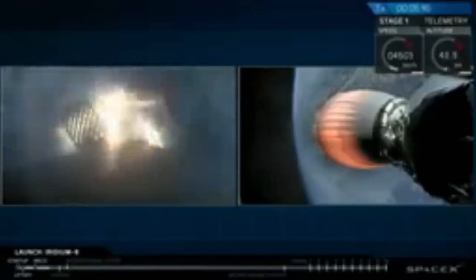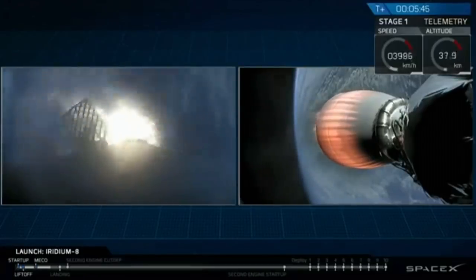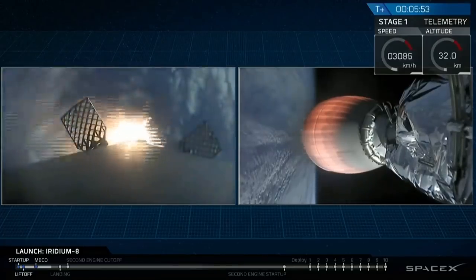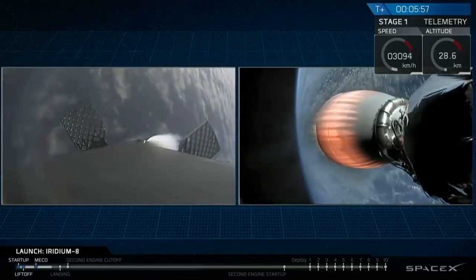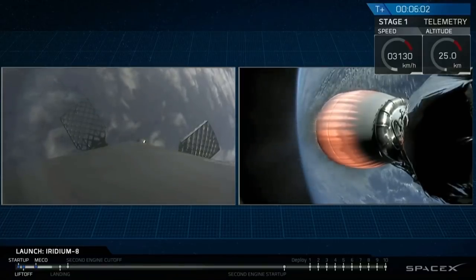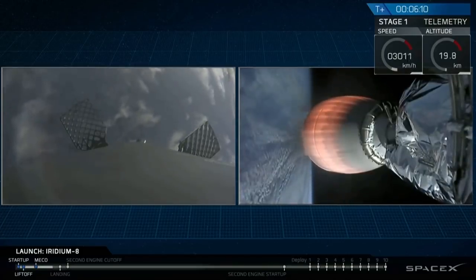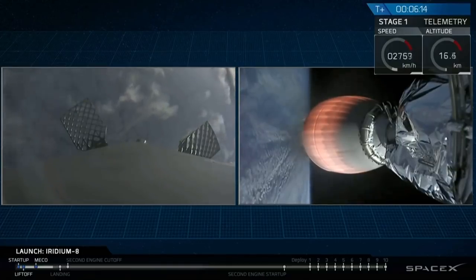Stage 1 entry burn has started. Call out the entry burn on stage 1 has started. 3 engines up and running. Stage 1 entry burn shut down. And the entry burn shutdown called out over the countdown net, as you heard. Stage 1 FTS is safed. Everything continuing to look good. First stage entry burn has ended.